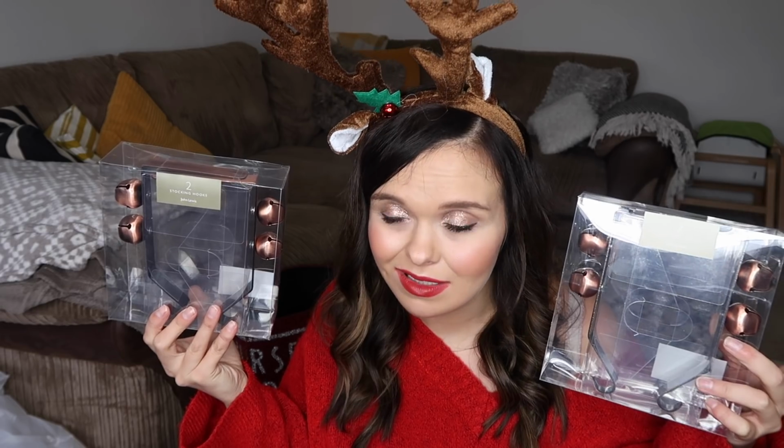So for our mantelpiece, I got 2 packs of these, and it's 2 in a pack, and they are actually stocking hooks with bells on. And the reason why I bought these is that I can't really get nails into our mantelpiece very well, and I was balancing the stockings on there last year, which wasn't a great idea, so I thought that these would be a much better alternative, and they're really nice looking as well because they're copper and I love copper.